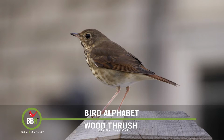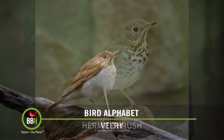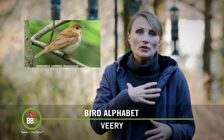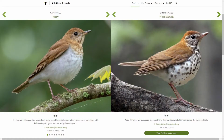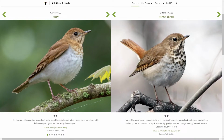When I see one of them, I always check their chest and belly. So basically, Veeries barely have any markings or spots on their chest, and their bellies are completely white. And if you check out the wood and the hermit thrushes, they have a lot of spots and markings on their chest and their bellies. Look at the two pictures from Cornell. So here's Veery versus the wood thrush, and here's Veery versus the hermit thrush.